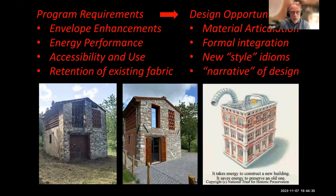On the opportunity side, what this allows us to do is to begin to think about those materials as design features, to begin to think about the way in which the new structure will not merely inhabit the old one, but transform the old and the new into an entirely new formal whole, to create new style idioms that work not just with contemporary architecture or with older architecture, but draw on both of those idioms of design, and also to create a narrative of design to understand in very pragmatic terms what the nature of that transformation is.